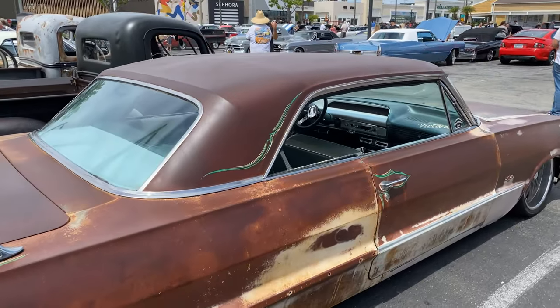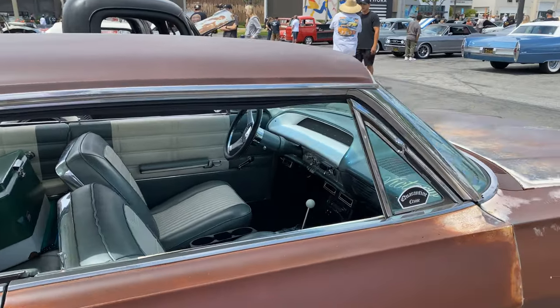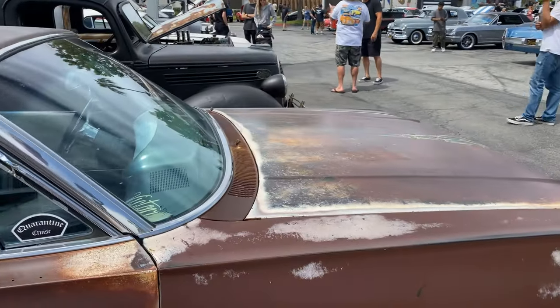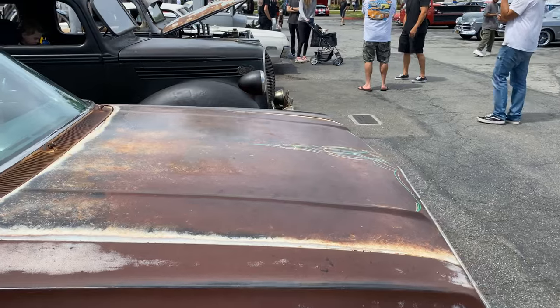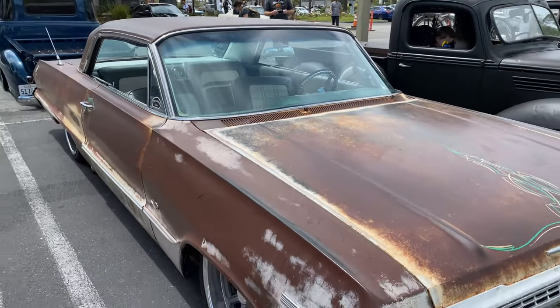Think it's Fotina. What do you think? It's hard to say. I mean, it's done really well. I think some of it might be. Yeah, it's definitely some is Fotina. But it's done really well. But yeah, nice 63.